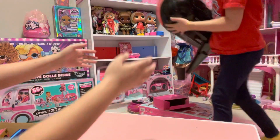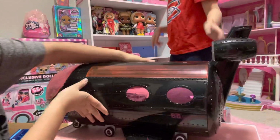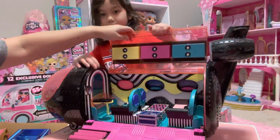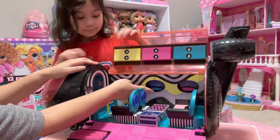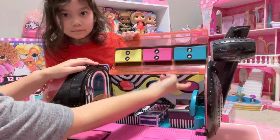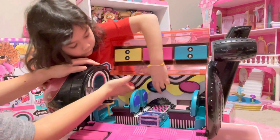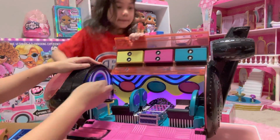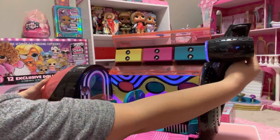Other way around. Don't drop it. You almost dropped it. Ayan, guys. So, this one, pwede siyang maibaba pala. Ayan. Taas. Mary, what happened to that one? You broke it. Oh, there you go. Can you turn off the light, sweetie?